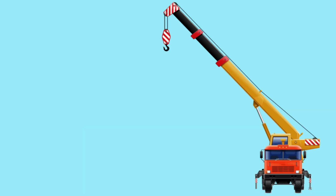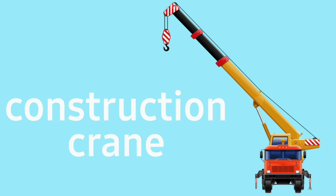What could this be called? I bet you've seen one alongside of the road helping work on something or moving something from one place to another. This is another construction vehicle. It's called a crane. We attach something to the hook and then move it somewhere else. It's used to transport things through the crane on the hook.